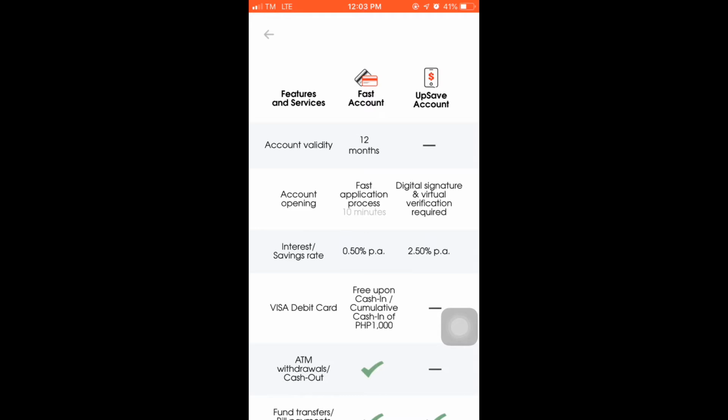In terms of interest or savings rate, you can get 0.50% per annum under the Fast account, while the UpSave account will be 2.50% per annum, but right now they're actually offering up to 4% per annum. The Visa debit card is only available for the Fast account, and it's free upon cash-in or cumulative cash-in of 1,000 pesos. Since only the Fast account comes with a debit card, ATM withdrawals or cash-out will only be available under the Fast account.